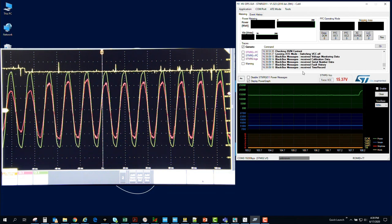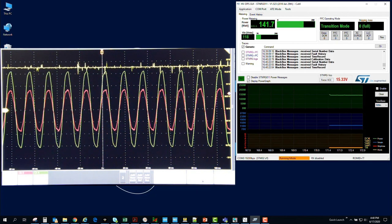And in order to power off the STNRG device, in this case, it means that you need to remove the AC line. Otherwise, it will continue to stay powered. Let's switch off the AC line, go back to normal level of output power, switch on again, and now it does restart.